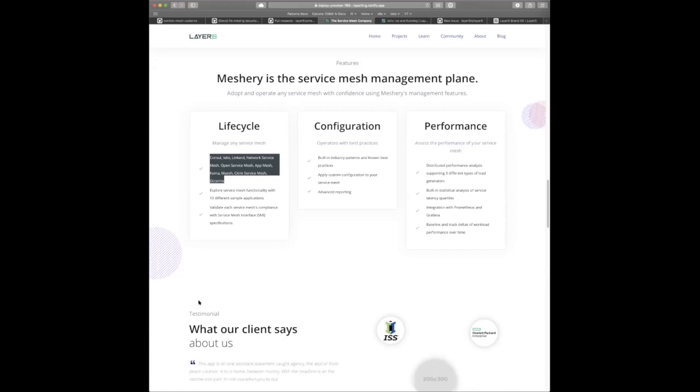Yeah, I totally get your point. I thought of the same, that for each of the service meshes currently present we could have a single line and a check mark along with it. But the issue was that it was taking very long. But yeah, I can try it.